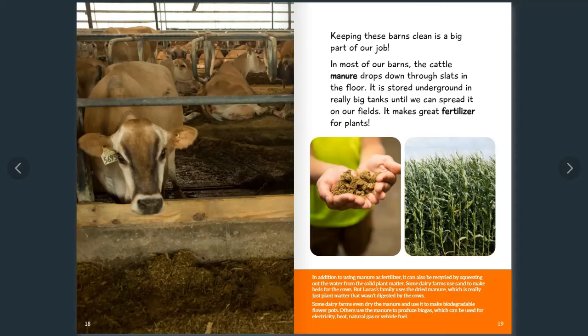In addition to using manure as fertilizer, it can also be recycled by squeezing out the water from the solid plant matter. Some dairy farms use sand to make beds for cows, but Lucas's family used dry manure, which is really just plant matter that wasn't digested by the cows. Some dairy farms even dry the manure and use it to make biodegradable flower pots. Others use the manure to produce biogas, which can be used for electricity, heat, natural gas, or vehicle fuel.